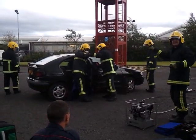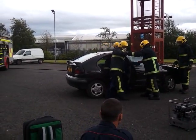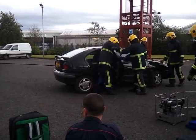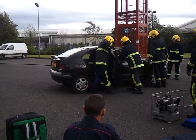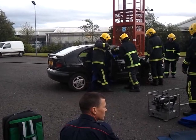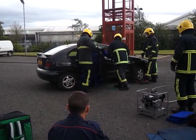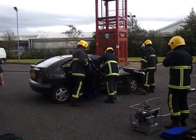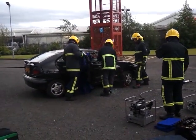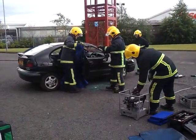Now what they're doing as well is managing the glass. So they're going to break the glass, and there's the glass that's been broken. What we try to do is break the glass under control. You can see there's a hook put in between the casualty and where they're breaking the glass. So we remove all the glass from the center part of wherever we're working. That means when we're spreading and cutting later on, the glass doesn't break uncontrollably and go all over the casualty. So we try to remove the glass first.